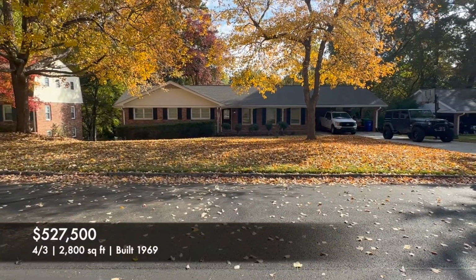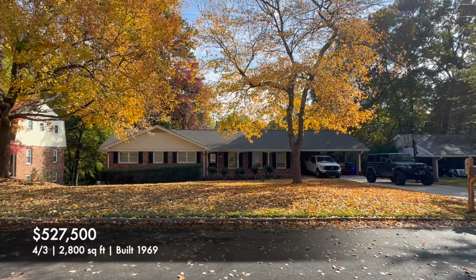Okay, for my home example, it is right behind me. So this nice, beautiful ranch style home was built in the 1960s. I think it's 1969. It sold for $527,500. Guys, this one is a fully renovated home. The middle wall of the ranch home was cut out, and so it's an open kitchen living area. It has 4 bedrooms, 3 baths, over 2,800 square feet, and it has a basement area that has a little kitchenette, just super cute, and it has a huge backyard, so 0.5 acres.